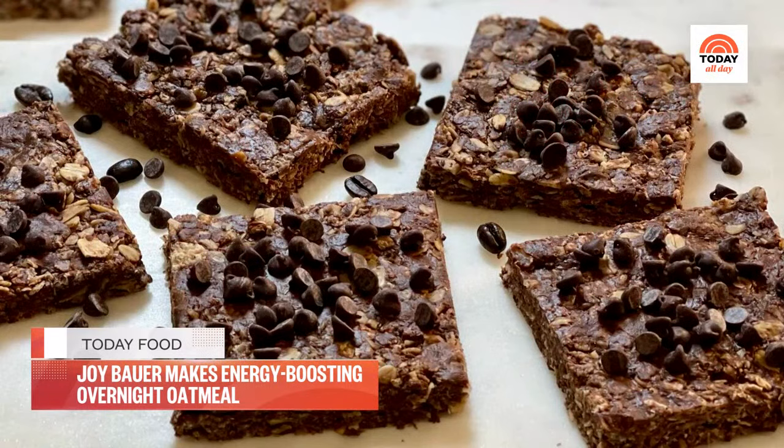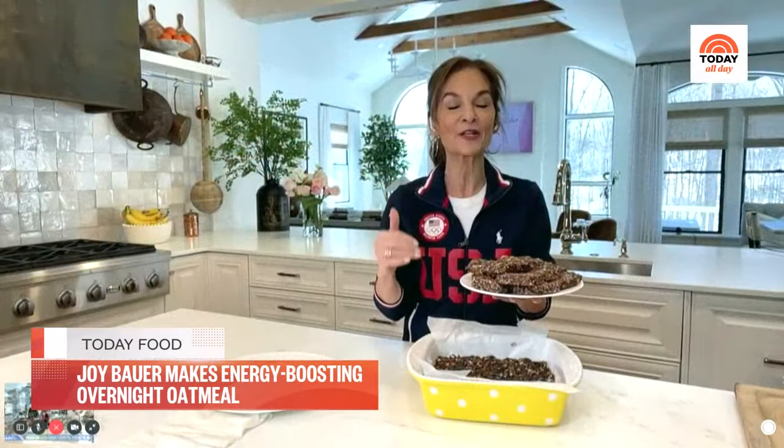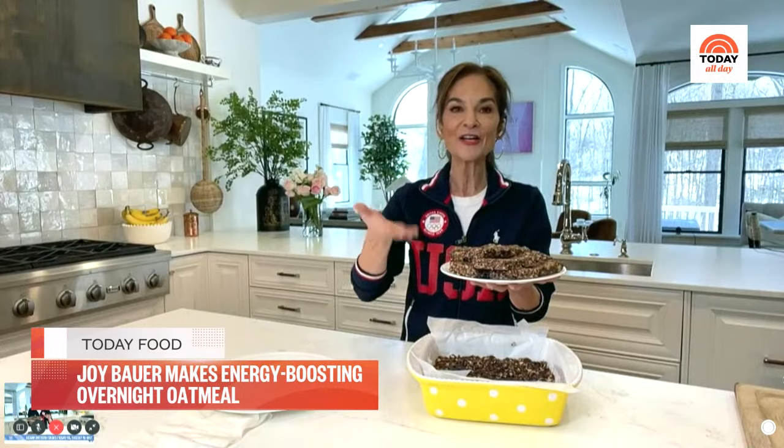And again, it's got the protein, it has the fiber, it has a little bit of caffeine. So this is not something you want to have close to bedtime. But also, guys, if you want to make it kid friendly or you're caffeine sensitive, just leave out the caffeine, and you have a super healthy, delicious dessert.